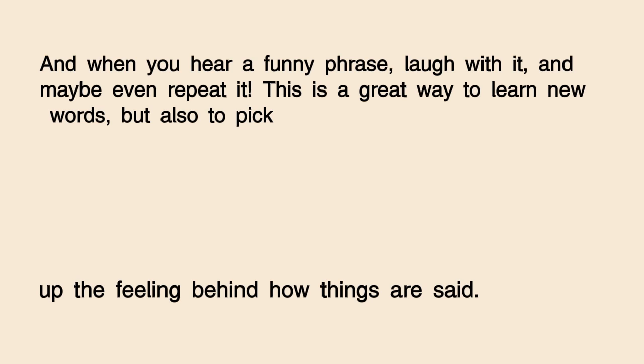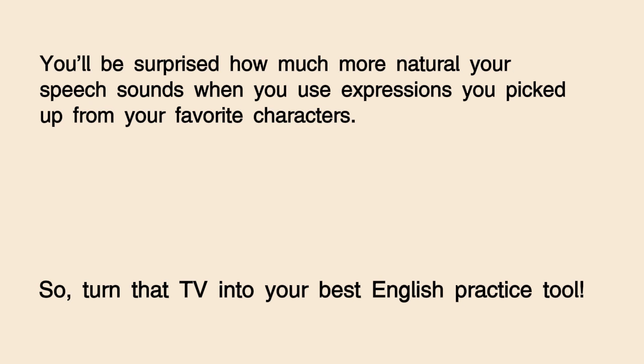This is a great way to learn new words, but also to pick up the feeling behind how things are said. You'll be surprised how much more natural your speech sounds when you use expressions you picked up from your favorite characters. So turn that TV into your best English practice tool.